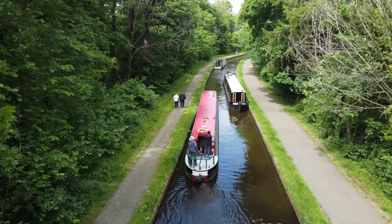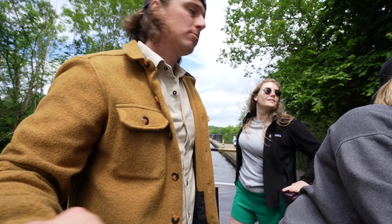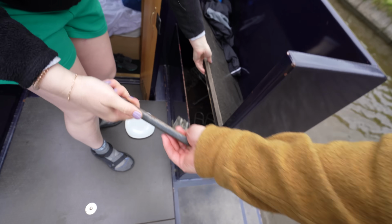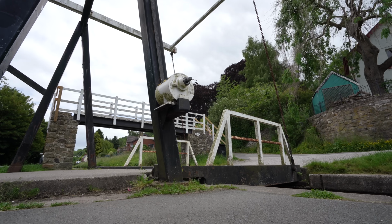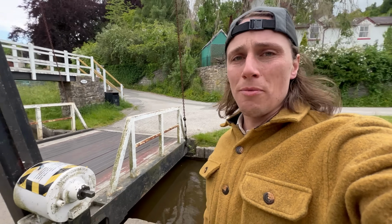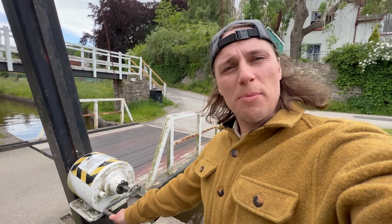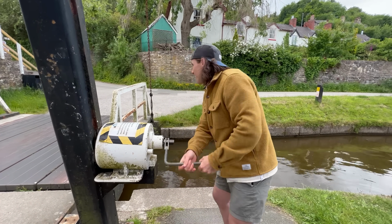But now that we've crossed the aqueduct, our experience is not over. Coming around the next corner is the next challenge, one we haven't encountered yet. Thank you. Perfect, Nicole. Here we go. We have ourselves a lift bridge. I haven't done one of these before. There don't seem to be any instructions, but I think it operates just the same as a lock. Cool. What's it feel like?